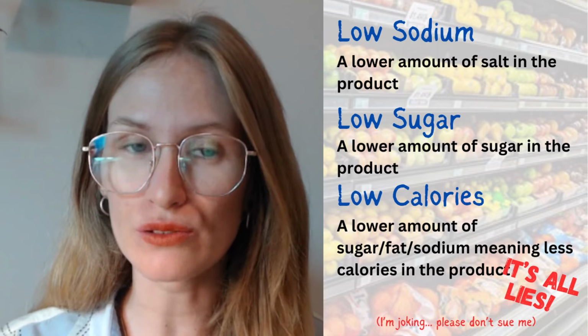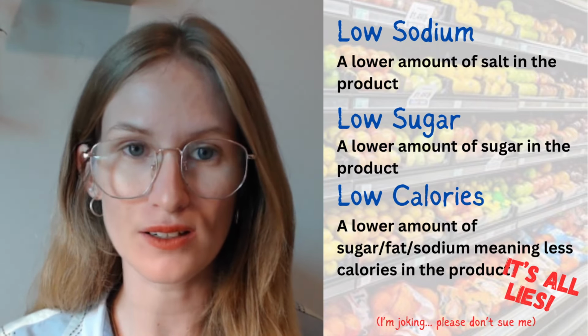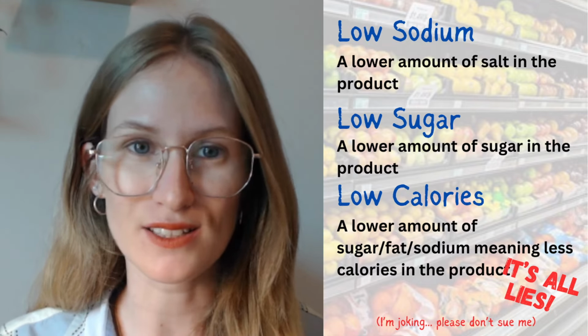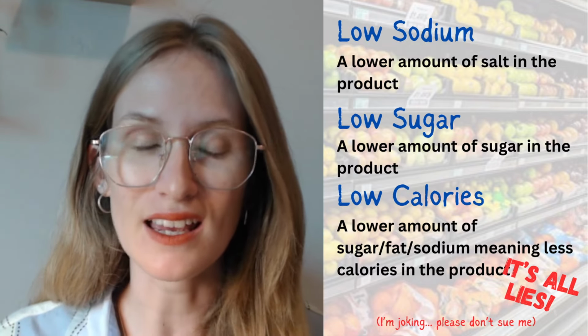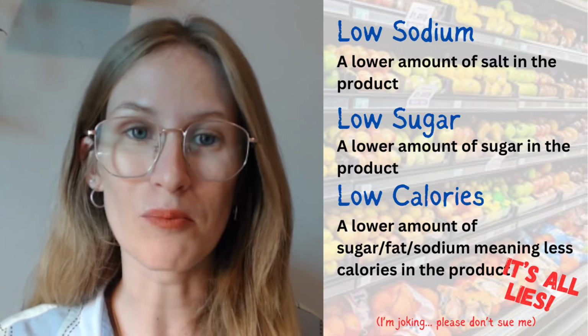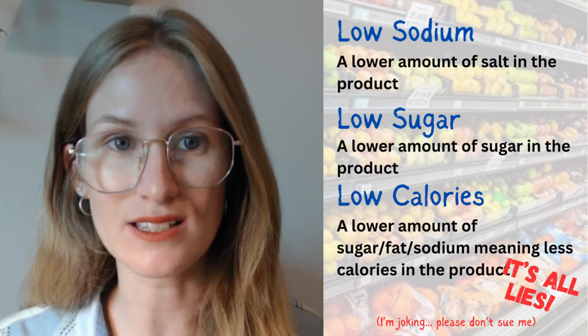So low sodium, sodium is salt. There are low amounts of salt in the product. Low sugar, or zero sugar, as sometimes people like to put on the front of things, means a low amount of sugar. And of course, low calorie means a small amount of calories, a lower amount of calories.